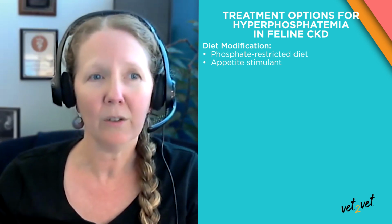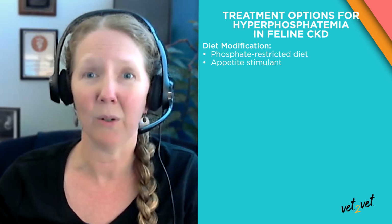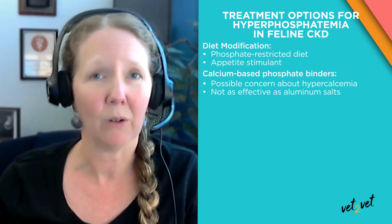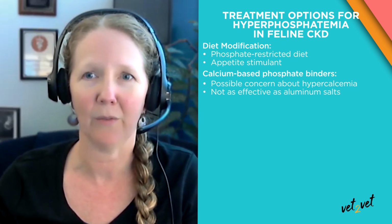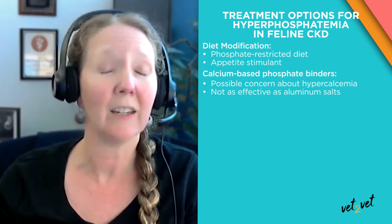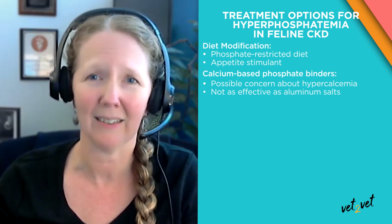And with this concern in cats about hypercalcemia in general, we unfortunately don't have a lot of good studies that let us know how much of a concern using a calcium-based phosphate binder is. And there may be cats who are already hypercalcemic that we wouldn't be able to reach for a calcium-based phosphate binder with the concern that maybe it might actually enhance absorption of calcium. And it could be that it's absolutely not a concern. There just unfortunately is not any really great data out there to say that that's the case.